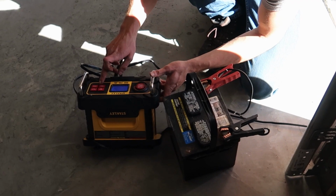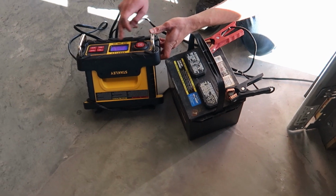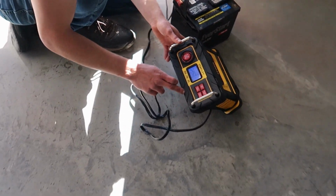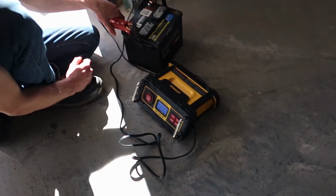It won't even read the battery voltage. A service manual from 1996, and the odometer is 200 miles less than it is currently. Yeah, Austin, this battery needs to go in the trash.